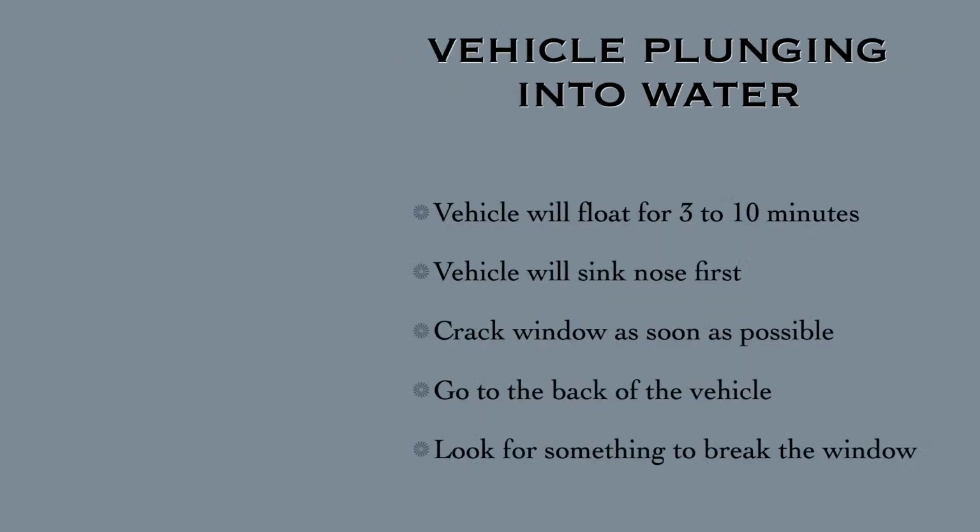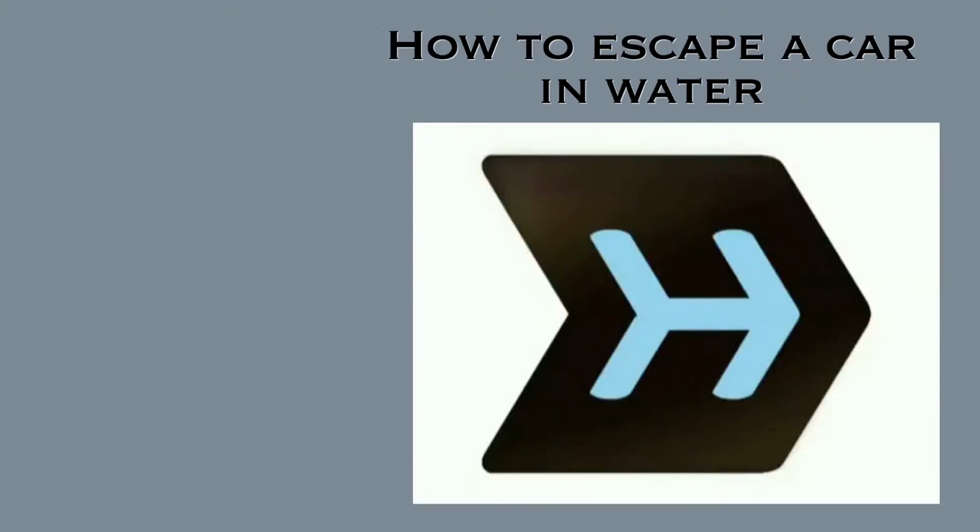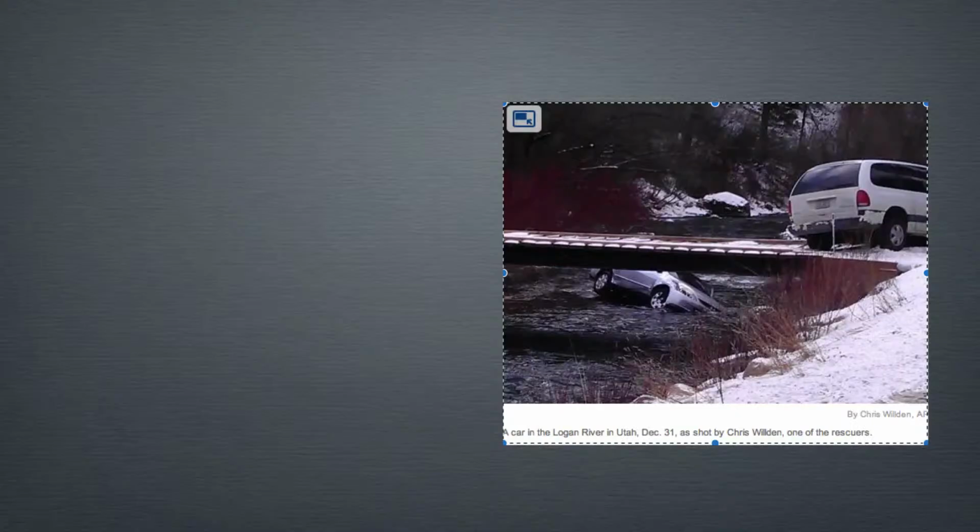Vehicle going in water, it doesn't happen that often. It will usually float. And this is from the textbook. I'm going to skip over a lot of this stuff. Okay, going off a bridge. Here's a car that would be somewhat submerged in water and trying to get out. That's important.